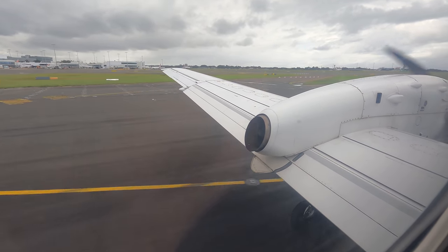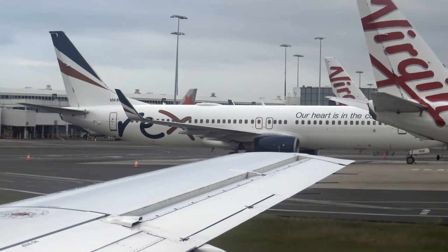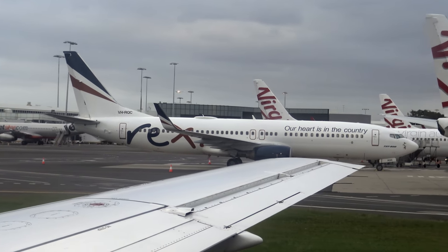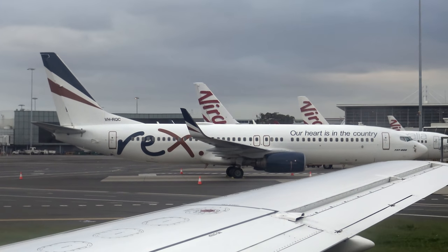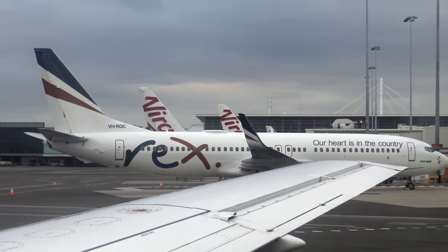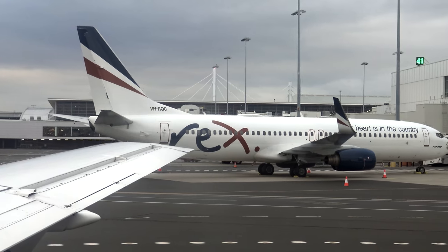As we made our way to the terminal, here's a quick glimpse of the new Rex Boeing 737 that I captured on the way down to Moruya a few days ago. As I mentioned before, they've just joined the jet age and I'll be on board this very aircraft for the inaugural flight next Monday, so keep an eye out for that video. It's always exciting to see a new airline, well, sort of, and I'm looking forward to checking it out.